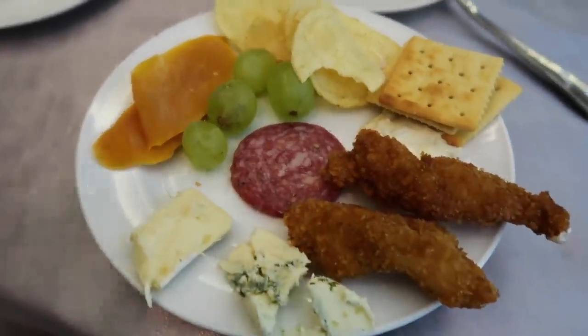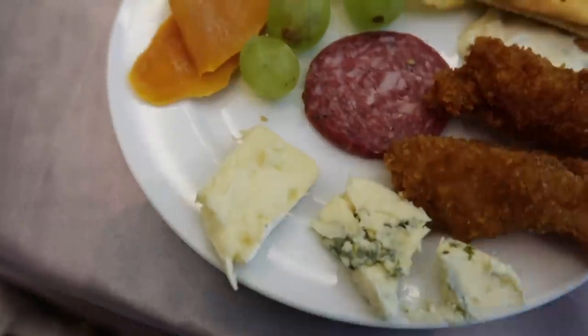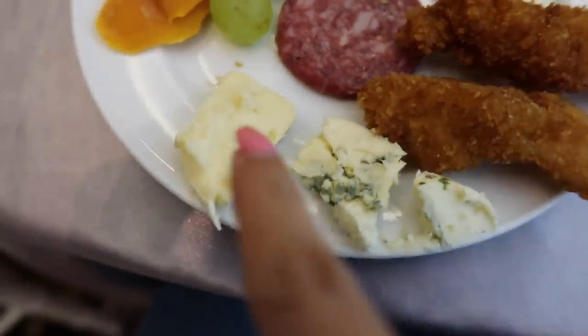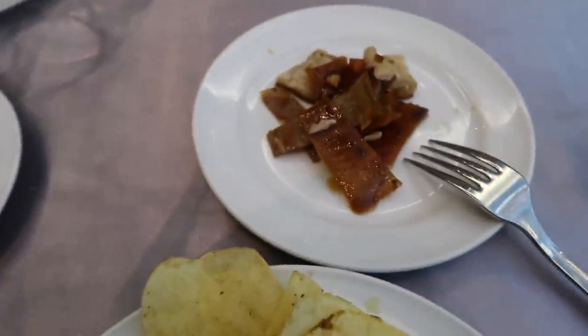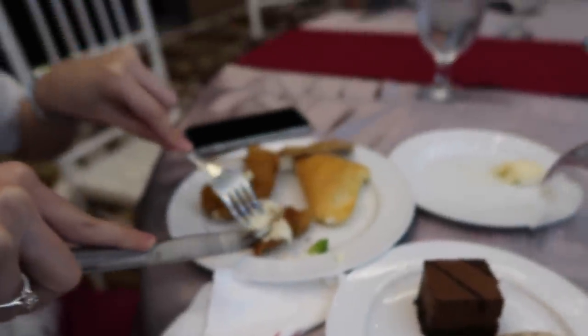And here's what I got: chips, dried mangoes, grapes, salami, breaded fish, tapos, cheese, ayan. And of course, lechon. And then si Jaya, oh, my dessert na siya agad. Yan lang, she's just waiting for her pasta. Nandun pa.